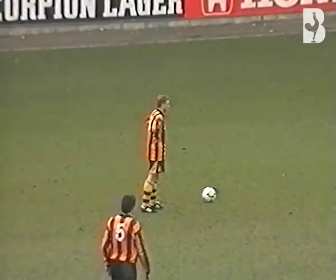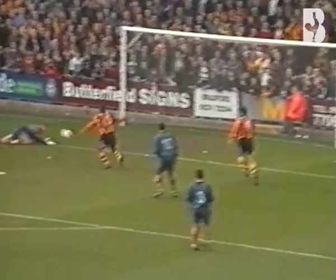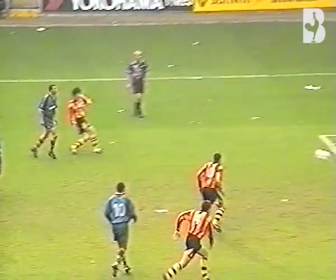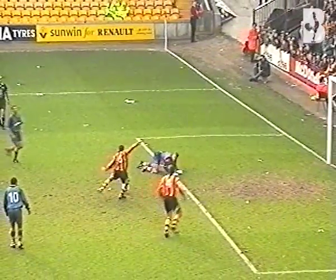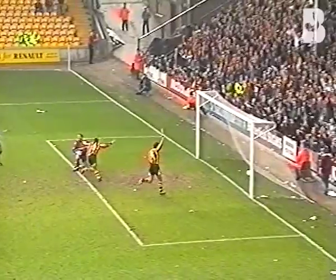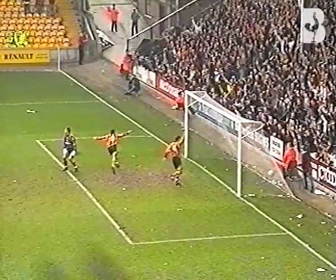A shot from Duel, not saved by Stone, and there was Adino unmarked, easily knocking the ball into the empty net. 1-0 to Bradford City, just before our time, a tremendous feel for the club.